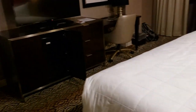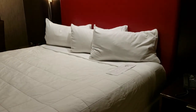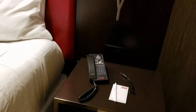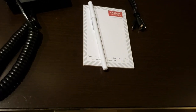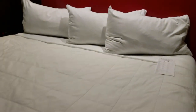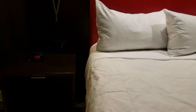And we have the bed here, king size bed, and the beds here I've always thought were pretty comfortable. I do not really like their pillows, but I'm pretty picky about pillows, so I usually pack one. Well, I have this little travel pillow that I pack. Phone, and hey, look at that, you still get a pen and paper. A lot of places have done away with that. Next to the bed you have a couple more plug-ins, USB port. I believe you have that on both sides of the bed.